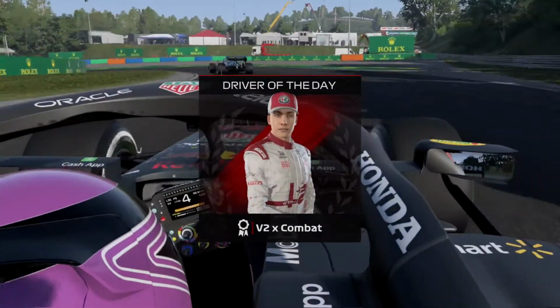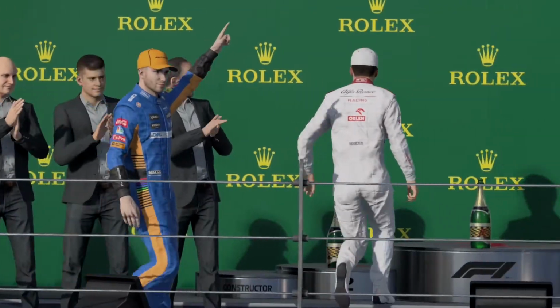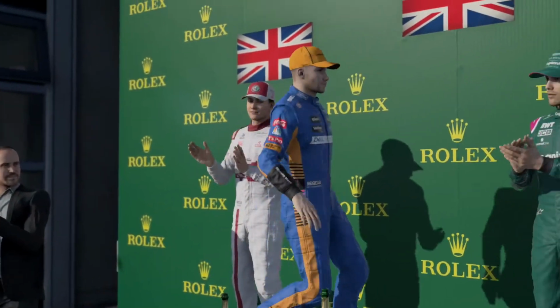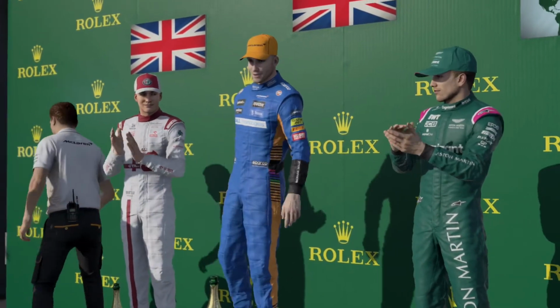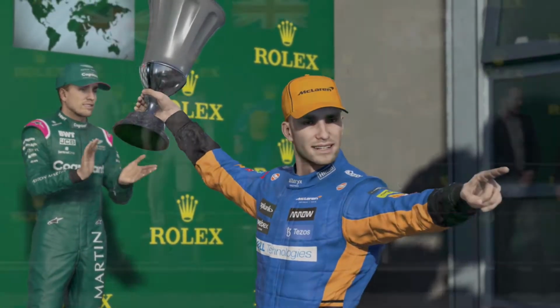Combat gets driver of the day, finishing on the podium in the end. Brilliant race all around. I hope you guys enjoyed it as much as I did. It's the kind of racing, the kind of underdog performances we need to see in this division more often. It's been Midzi up front all season. He takes another victory then to extend his championship lead over Race Roller.